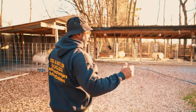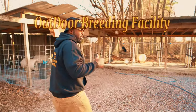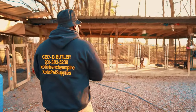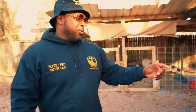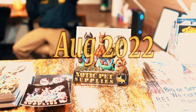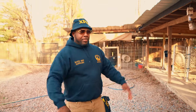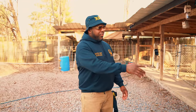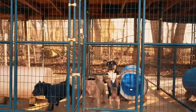But yeah, man, this is our outdoor facility back here. We've been doing this dog thing for a long time. Got a few bulls back here. We don't have many as we used to since I opened up the pet store back in 2022 August. I don't have as many dogs and I don't do a whole lot of breeding as I normally, but we got a few dogs back here. We got some new breeding.